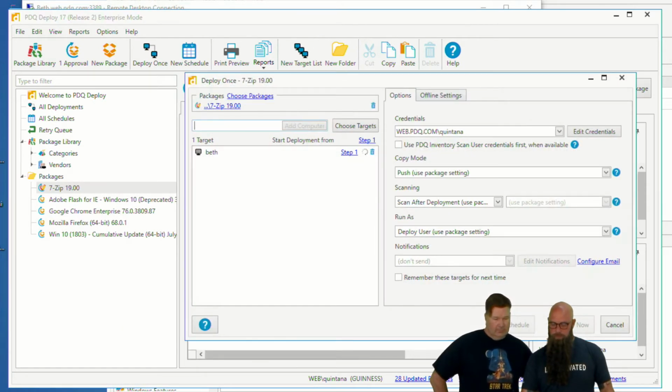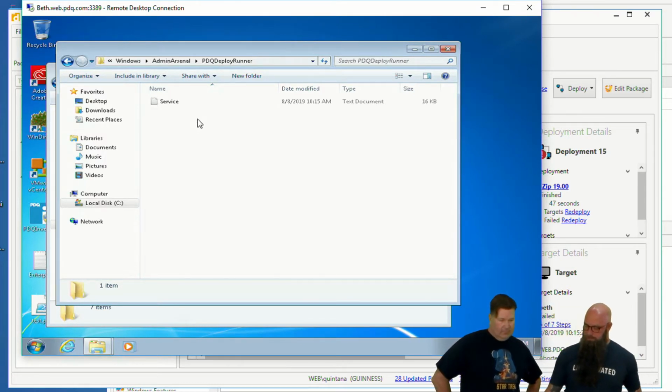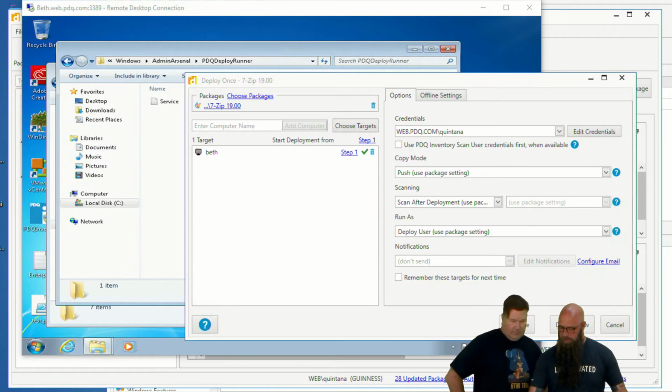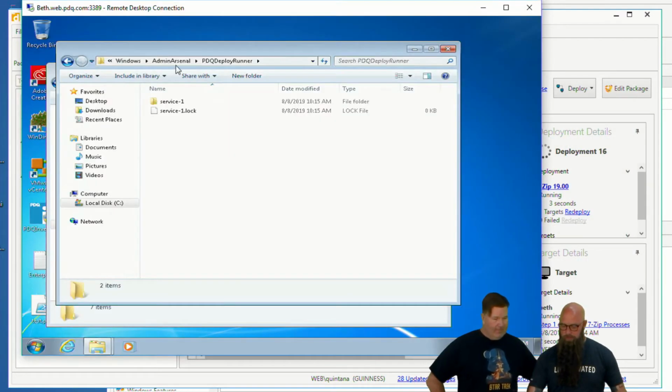Bam. Over here. We're going to see a new directory get created in there. Or unless this is waiting for me to actually hit deploy now. I should learn my product. You should learn how to use it.